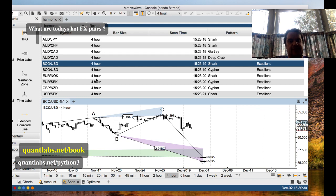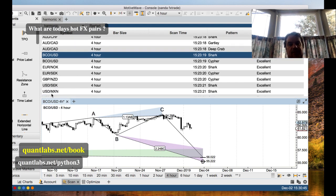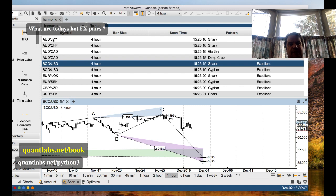A couple of things we need to factor in is spread cost. It's another big thing we need to factor in. So this might be a great trade here, the euro and the Norwegian, but the spread might be pretty prohibitive. Same with the Swedish as well, and the Mexican as well. So let's check out these individually.